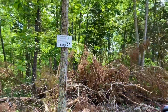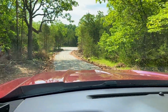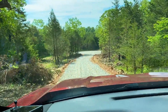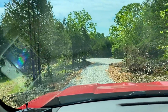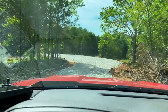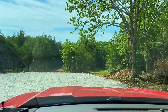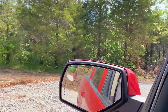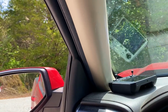Go track 27. Now we know we're at the right spot. And we're coming down toward the end of the easement road. There's a cul-de-sac and a turnaround. I don't see any existing driveway on this property, so maybe there isn't one. Oh, hold on. There we go. There actually is.